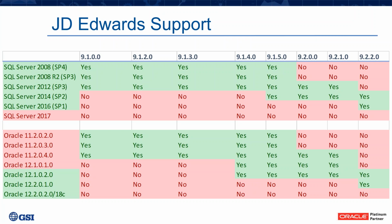So then when a vulnerability patch came out for it, that patch did not show up and was not communicated to anybody at that company. So they didn't know that this vulnerability existed because that version was not being patched, but it was certified for that version of JD Edwards.